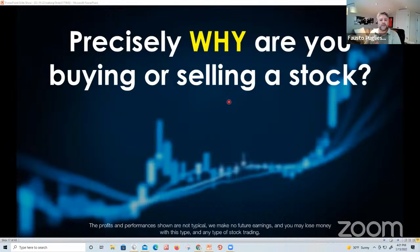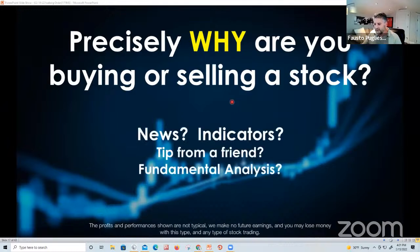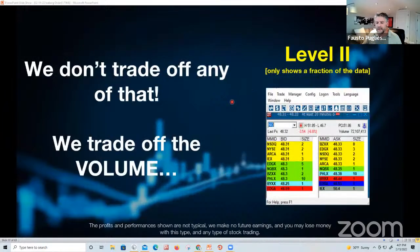Now, why are you buying and selling these stocks? We buy and sell them for one reason and one reason only. It's not news. It's not indicators. It's not a tip of a friend. It's not fundamental analysis. We do it to make money. Now, how do we know which one to trade? That's what we're going to talk about when you come in my trading room. We'll show you exactly how we find them and how to weed out all the junk and get the right one that's going to give you the least amount of risk with the high amount of reward.